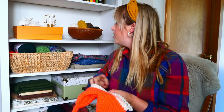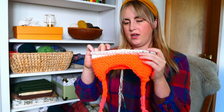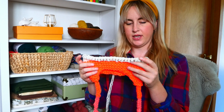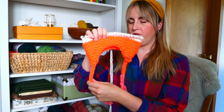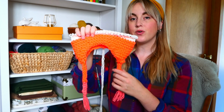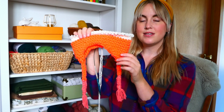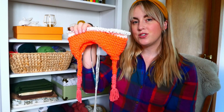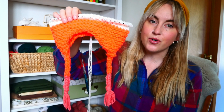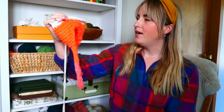I'm just using the Big Twist brand that you can get at big box stores. It's just 100% acrylic worsted weight that I'm holding triple to make a chunky weight yarn. I figured that acrylic would be a good fiber to use because A, they're kids, I don't know how they handle wool, and B, it's just easy to toss into the washer and dryer for a quick wash. They don't have to worry about hand washing it or anything like that.